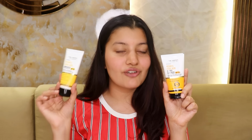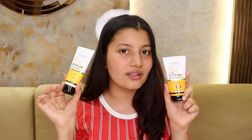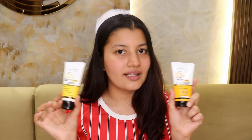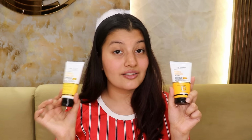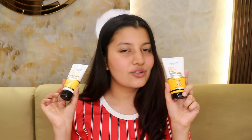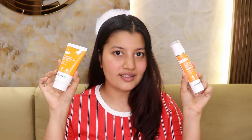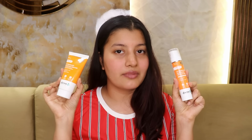So if you have oily skin, you can stick to the oil-free variant, and if you have dry skin or any other skin type, then you can stick to the regular variant. Either way, both of them perform really well. They have almost the same benefits. It's just that this one is a little bit lighter and oil-free, and more suitable towards oily skin for the summer season.